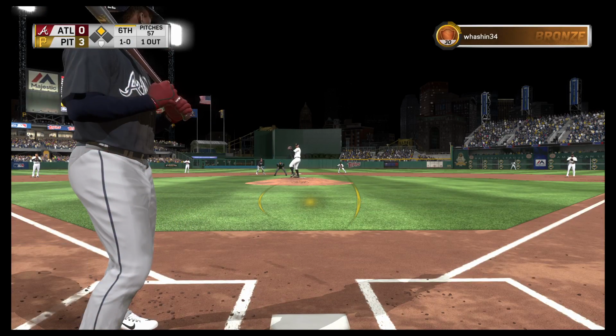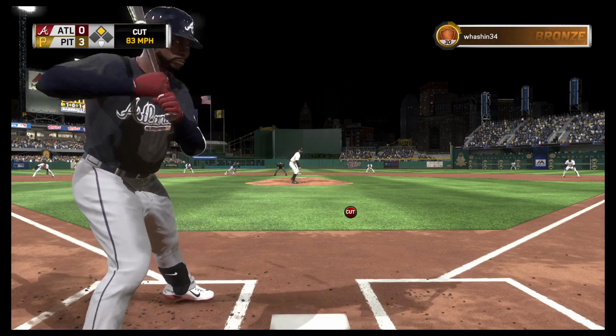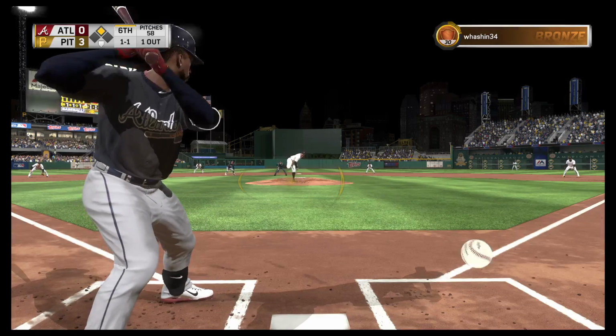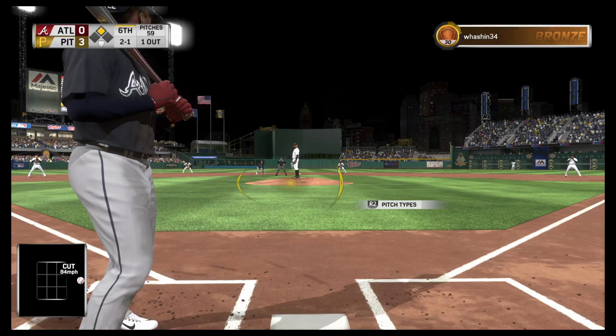He'll start him here with a changeup, but it's taken for ball 1. Good tailing action there. It's 1-1. 1 out and a runner on second base. No offer on that one. 2 balls and a strike.